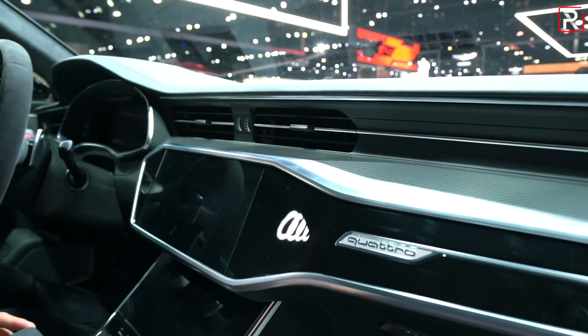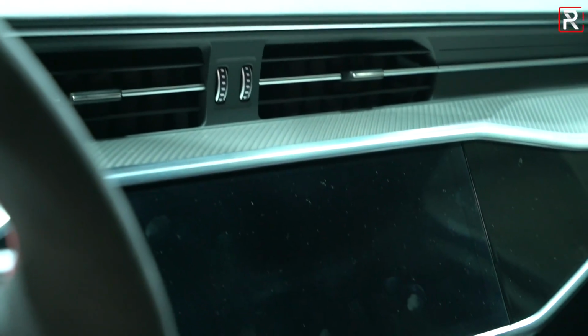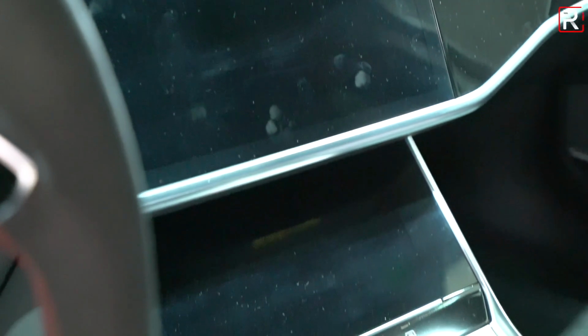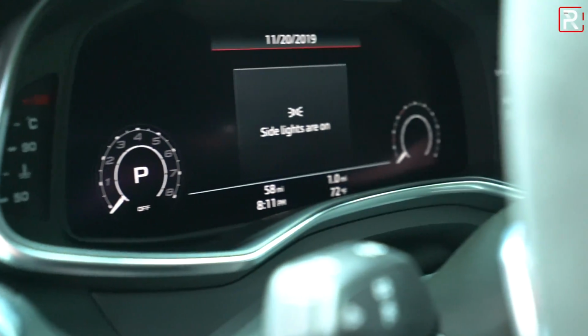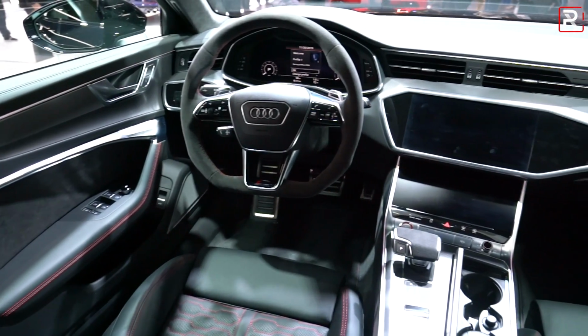This is the latest version of Audi's MMI Touch response with wireless Apple CarPlay, Android Auto. It also has haptic feedback. You guys have shown or seen this before. I've shown you some of the newer Audi products. The virtual cockpit is standard on this particular vehicle. And overall, I like the seats. You have a good view of the road.